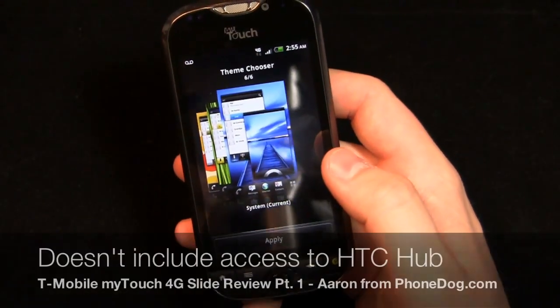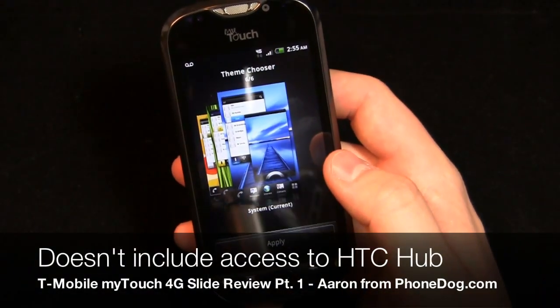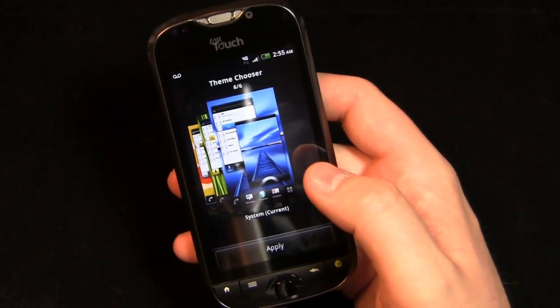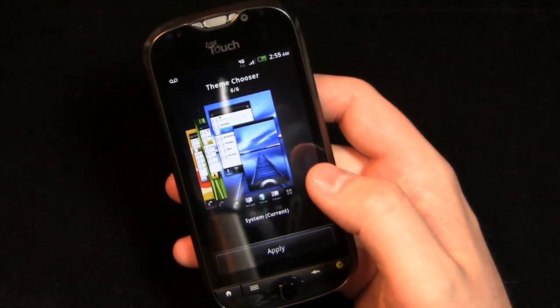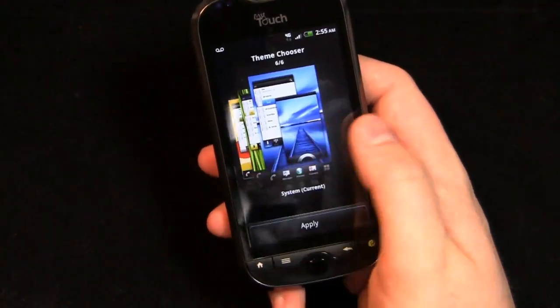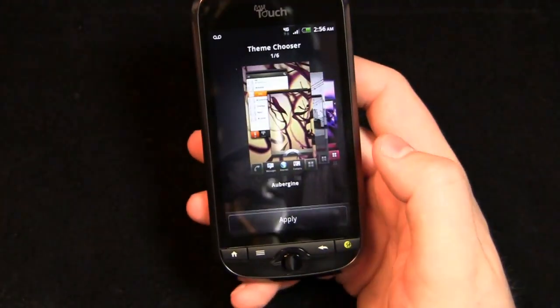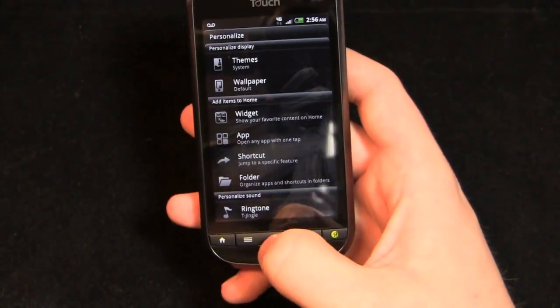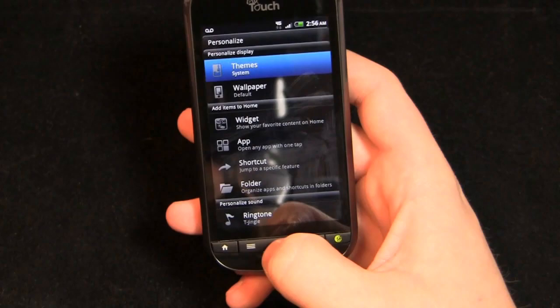This does not come with htcsense.com, and it does not come with HTC Hub, which you remember from a lot of the HTC devices, Sensation 4G, Inspire 4G on AT&T, and more. It does not have that, so if you can't decide between one of your 6 themes that are pre-installed, well, you're out of luck because you can't install customized ones from the htcsense.com store. So you don't have that on here.